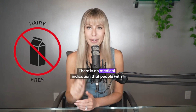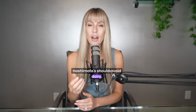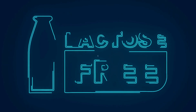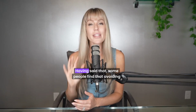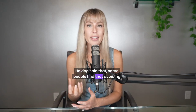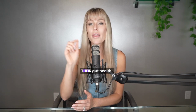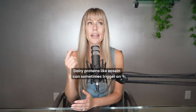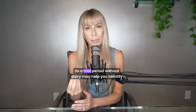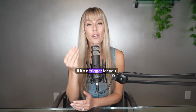There is no medical indication that people with Hashimoto's should avoid dairy. Of course, if you're lactose intolerant, then choosing lactose-free dairy is a smart move. Having said that, some people find that avoiding dairy can reduce inflammation and improve their gut health. Dairy proteins like casein can sometimes trigger an immune response, so a trial period without dairy may help you identify if it's a trigger for you.